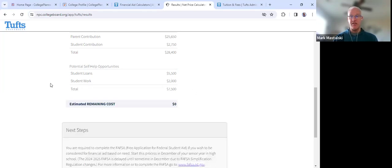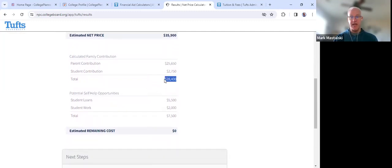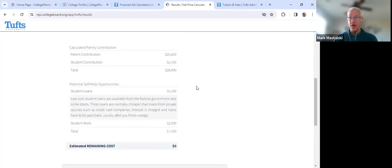So what they've done here in meeting their 100% of demonstrated need is they've given a $51,900 grant, but they're also still expecting that the family is kicking in 28,400. And there's still an expectation or an opportunity, I guess, for the student to take out $5,500 of loan. So the idea of meeting 100% of demonstrated need is definitely not the same as getting a 100% full ride scholarship. It still means, in this case, a sizable contribution from the family and the student, even taking on loans possibly.